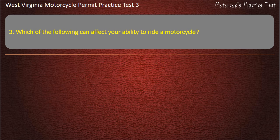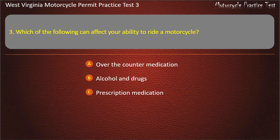Question 3. Which of the following can affect your ability to ride a motorcycle? Over-the-counter medication. Alcohol and drugs. Prescription medication. All these answers are correct. Answer. All these answers are correct.